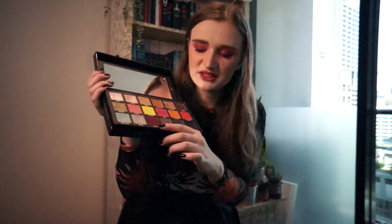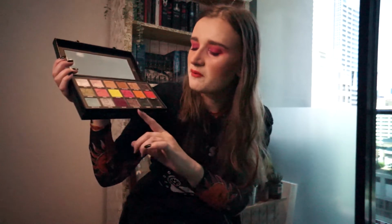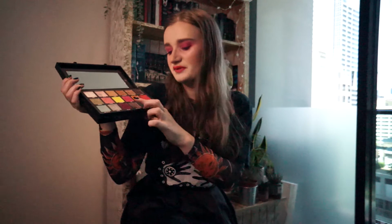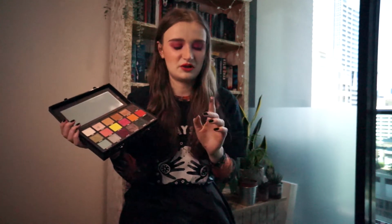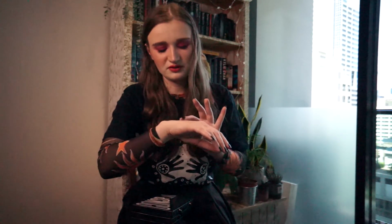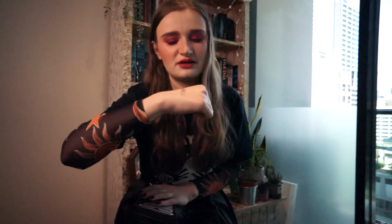Not a Fact, again one of those hard ones. I have used it a decent amount. I can kind of see the SD rubbing away, but yeah. Sleep Paralysis, this is actually one of the most beautiful shades in the palette and I really enjoy it. It's really good for both doing dramatic makeup and also doing more natural makeup. Like I'll wear it to work, but I'll also wear it out. I think it's definitely my favorite shade.